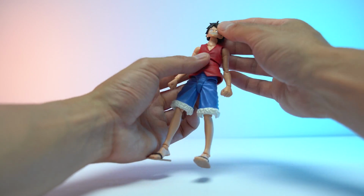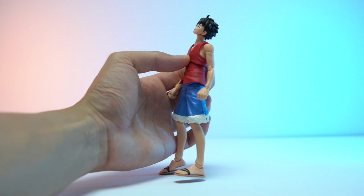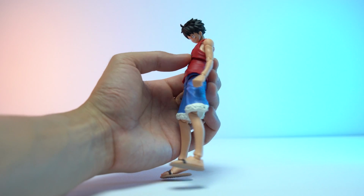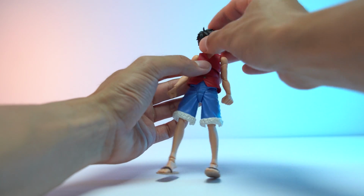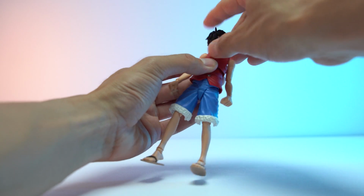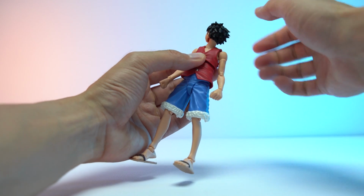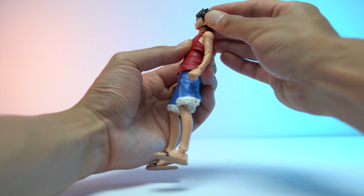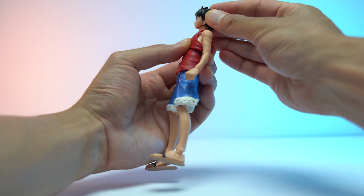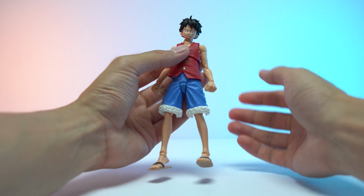So starting off with Luffy's head, it looks up really well. Looks down probably a lot better. And yeah, you've got some really good range going left and right with a tilt, around and around, swivel. And yes, Luffy can bust out some moves. The shimmer, look at that. So yeah, really good head articulation.